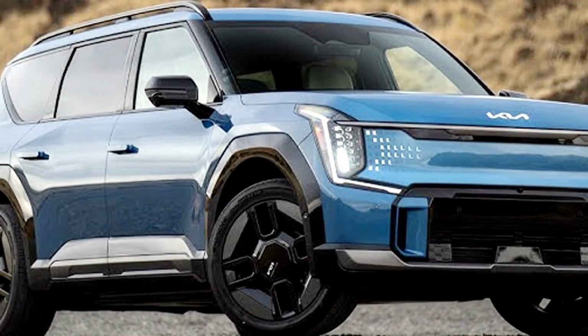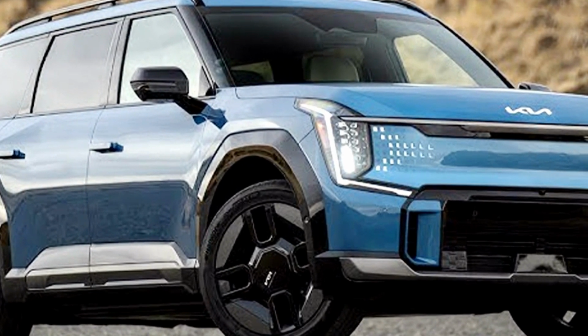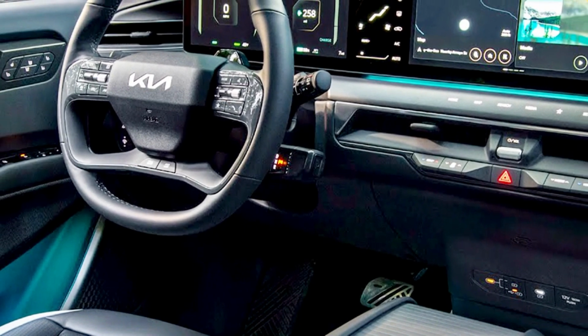And around back, you'll notice an athletic bumper design and subtle badging that hints at the power underneath without screaming it. It's got that clean, modern muscle vibe that you don't usually see in a three-row electric SUV.